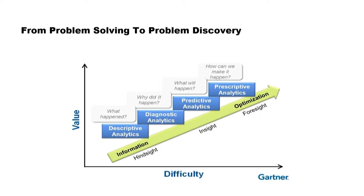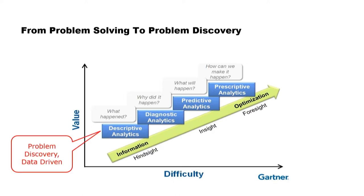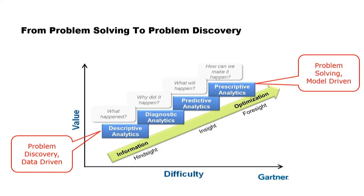So from left to right, we have four types of analytics, from descriptive to diagnostic to predictive, and finally to prescriptive. Right? Now, if we look at this carefully, we could find that the left two, the descriptive and diagnostic analytics, are mainly data-driven problem discovery methodologies. The right two are mostly model-driven problem solvers.